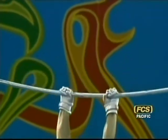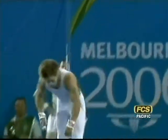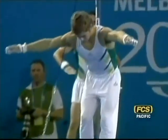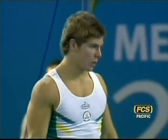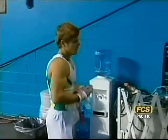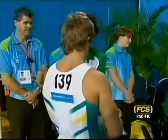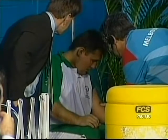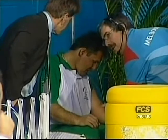How costly is the mistake going to be for South Africa? Well, the 0.8 for the fall, but then of course the loss of not only the score you would have got for the move, which is 0.5, but also the fact that he then wouldn't have fulfilled one of the requirements, another 0.5, probably about 2 marks that would cost him. Doing their sums.